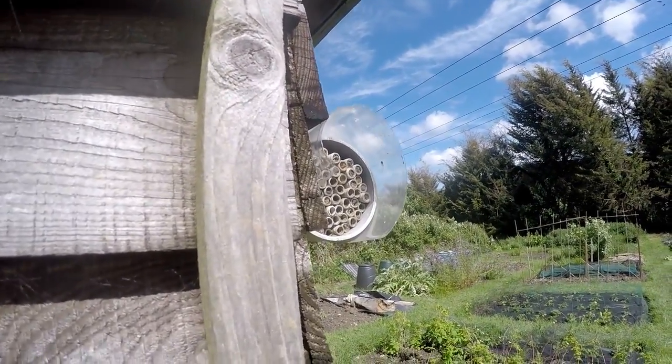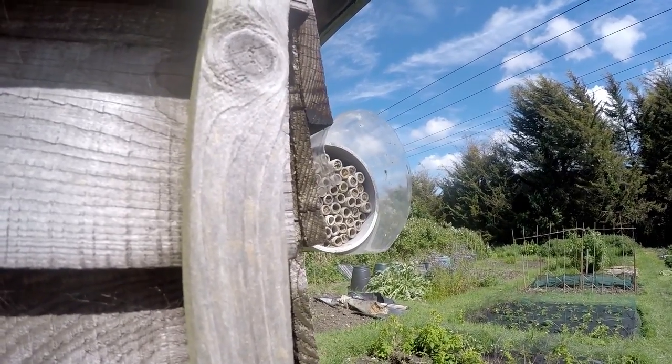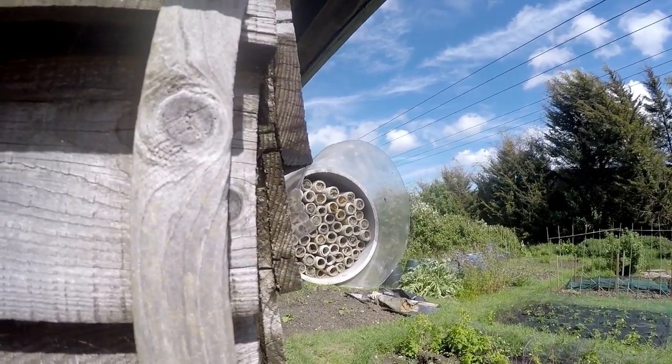They do find them eventually, and your first sign is the little plugs of clay, but if you do keep an eye out, every now and again you will catch one going in, and that's always a lovely sign. There's one there.